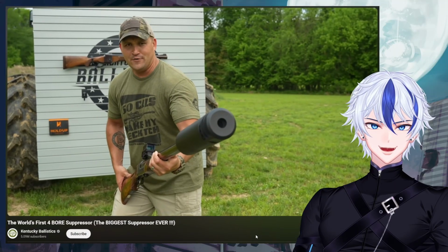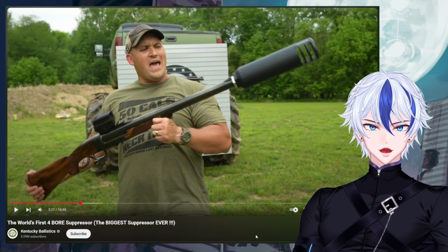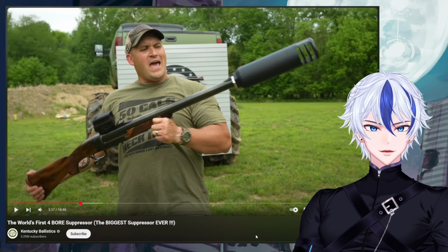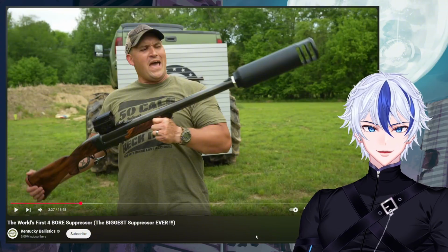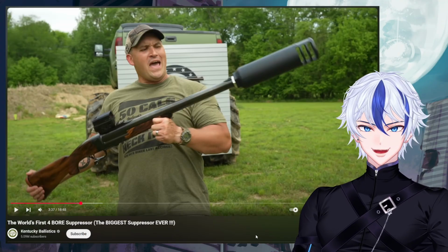I love how extra this gun has become. It goes from a regular 4-bore to a silenced 4-bore with a holographic sight. How much crazier does it get? What are you gonna do next? Under barrel grenade launcher mod? Dragon's breath rounds? Shit, I probably shouldn't be giving him ideas, should I?